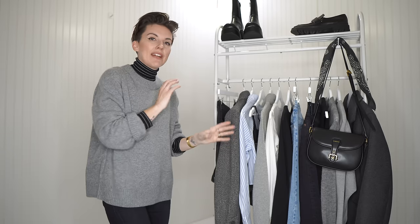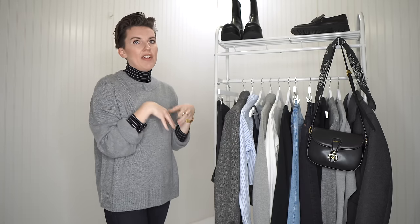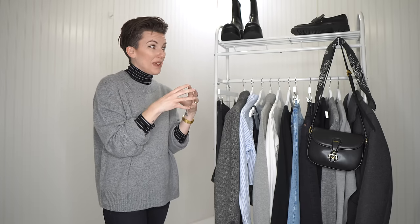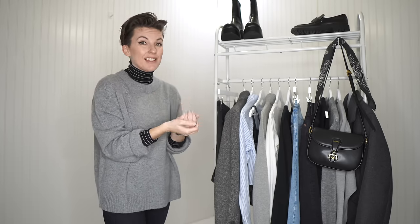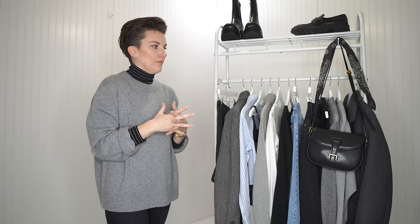So if you can have an accessory or a piece included in your capsule wardrobe that is your signature piece, that will also really elevate your look. And again, just keep it really cohesive with your style uniform with that sort of approach.